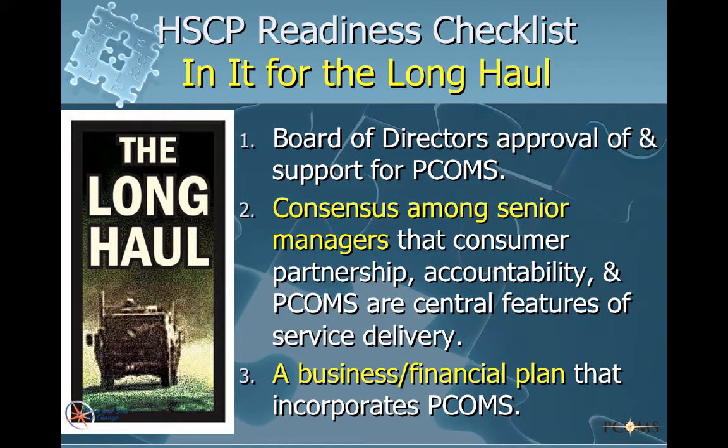First of all, you got to have consensus among senior managers. You can't have an important person within your organization that's not on board, or everybody under that person will also not be on board. You got to have a business and financial plan that incorporates PCOMS. When you compare it to other evidence-based practices, it's really very inexpensive, but that doesn't mean it's cheap. It doesn't mean that it doesn't cost anything. So you got to have a business financial plan for training, for hardware, for software, all those kinds of things you need to get in your budget and forecast over the coming years.